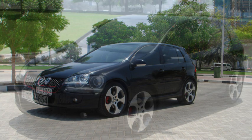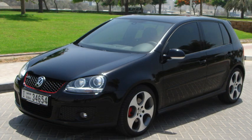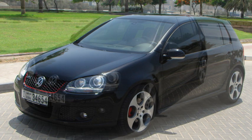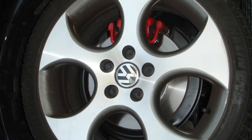Obviously, the key differences of the Golf GTI are that red line, which I was drawn to. There's a small discreet red line and that GTI badge, which is iconic. Then you have that honeycomb grille in the front, and the 18-inch wheels have these blade-like rims, which I quite like. I haven't seen anything else like it on the road, and these rims wouldn't be suited to any other car.